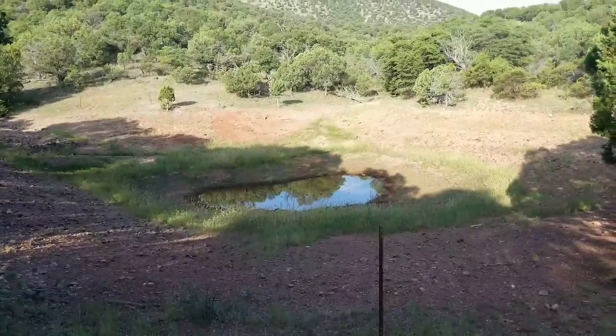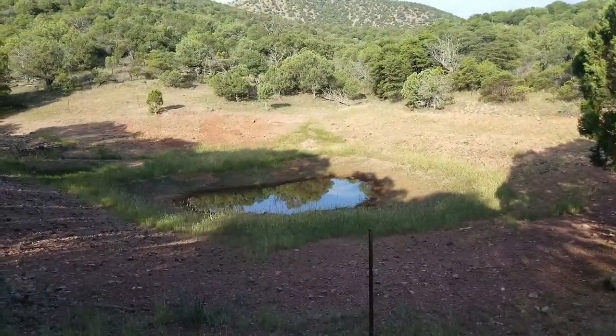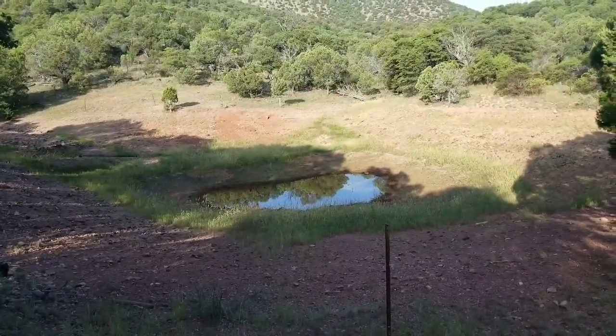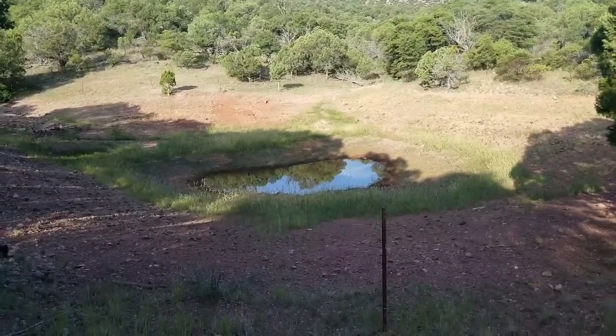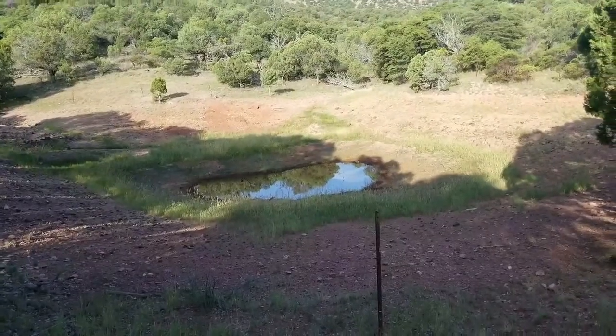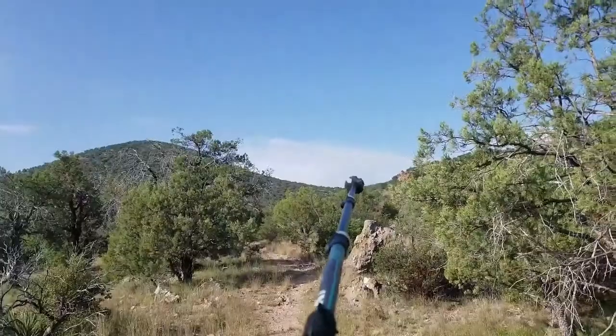There's a little tank of water here. I see tons of cow shit and can visibly see stuff living in it from here. So that means basically Giardia City. But at least it gives me a little hope that some of these other water sources will actually have water in them. So I think I see the trail right up there.